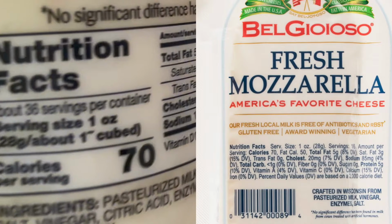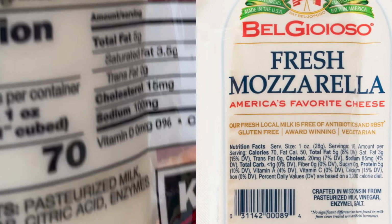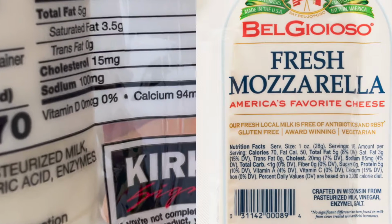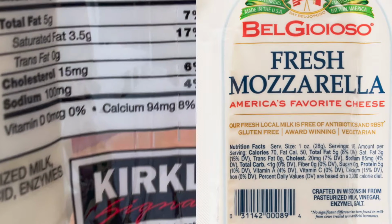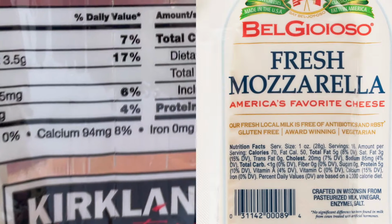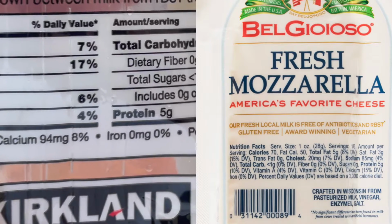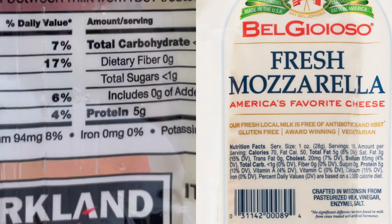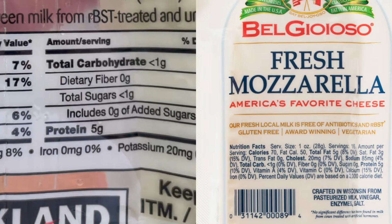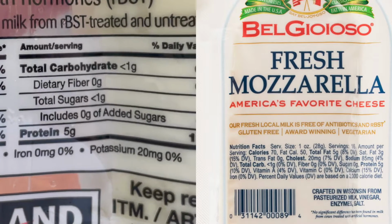The first thing you'll notice between the Kirkland and the Bel Gioioso mozzarella is that the Kirkland mozzarella uses citric acid in its process and the Bel Gioioso does not. It uses enzymes only, which is usually a sign that they're taking some shortcuts, in my opinion, having made mozzarella both ways. And the Kirkland mozzarella, because of that, is likely to have a shorter shelf life, which is probably the reason that the Kirkland mozzarella has more sodium, because it needs something to preserve the cheese a little bit longer.